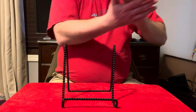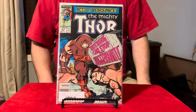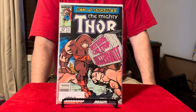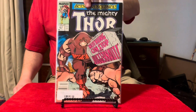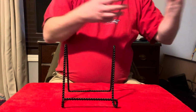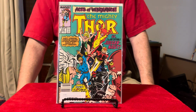Next book, this is Thor 411 versus the Juggernaut, part of the Acts of Vengeance crossover. This is actually the first cameo of the New Warriors and also Night Thrasher. Next book, Thor number 412, full appearance of the New Warriors and Night Thrasher.